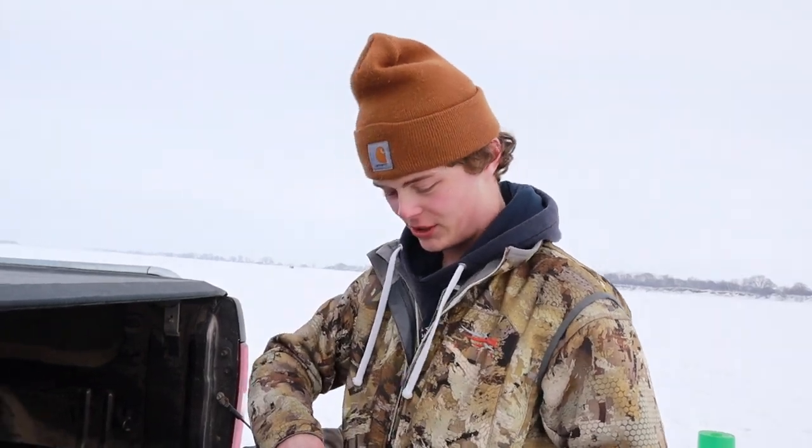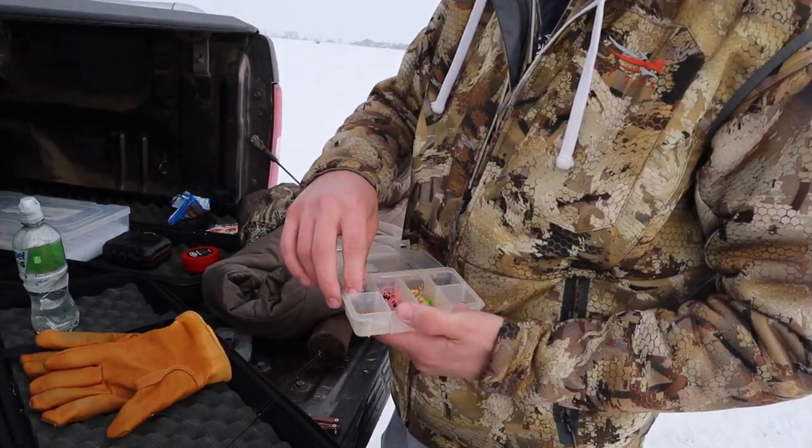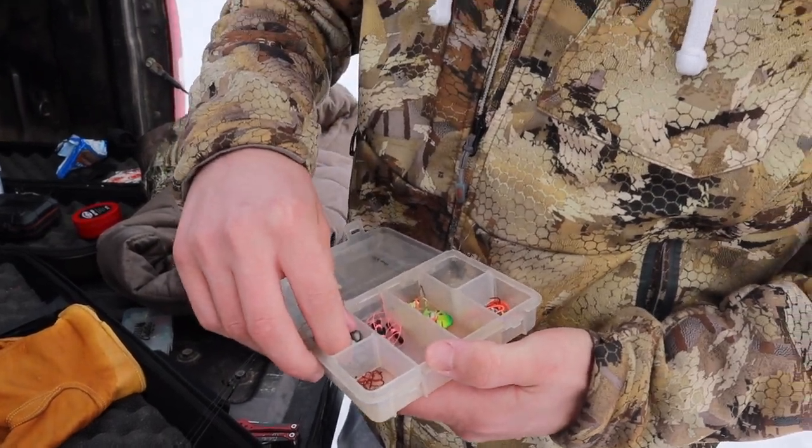I got some split shots that I can use for eyes and a smile, because snowmen are always happy.